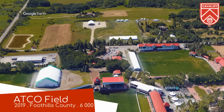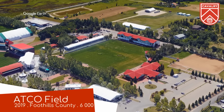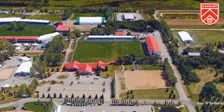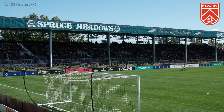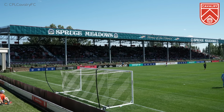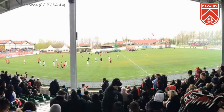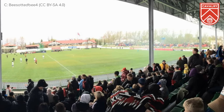Atco Field, Cavalry FC. That's a perfect name for the club because Atco Field is a venue for equestrian events that was modified and repurposed for football, which might not be ideal, but it certainly makes it unique. The main addition during the redevelopment of this stadium was this decent-sized grandstand that makes up most of the capacity. It's not perfect, there are pillars in your sightline, but it does the job. Oh, and in case you're wondering why they didn't just redevelop an actual football field elsewhere, instead of an equestrian venue, it is because the owners of the venue are the owners of the team.